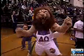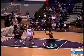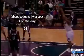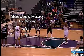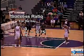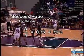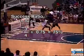But number 35 misses. It's rare that he doesn't make this shot, but going into this game, there was about a 17% probability that he would miss. His second attempt is right on target. Number 35 ends up making 3 out of 4 free throws in today's game. That makes his free throw percent for the day 75. That's a little lower than his success ratio coming into the game, but it's close.